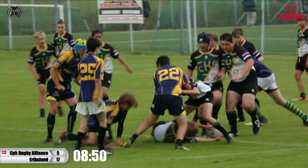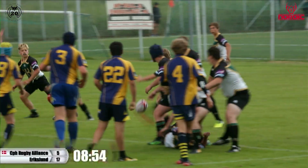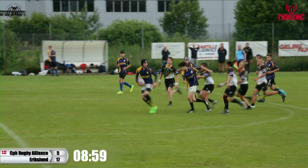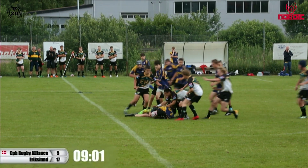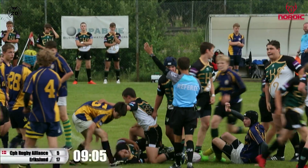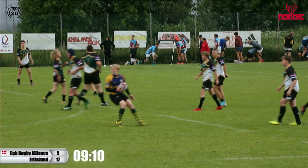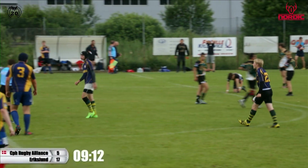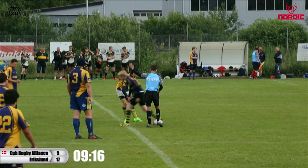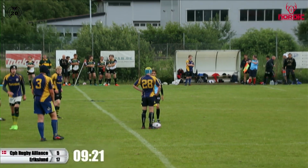It's a turnover again from Erikslund, and it's been significant for this game that KRA has lost quite a lot of balls in the breakdowns. So the Erikslund coach must be happy. And here's another turnover, but he is diving on the ball, which is not allowed in rugby. So the referee gives a penalty. And he takes it back because he thinks the player didn't do a proper restart.